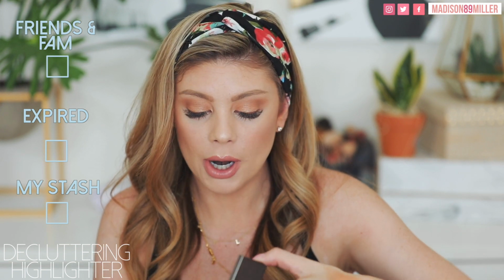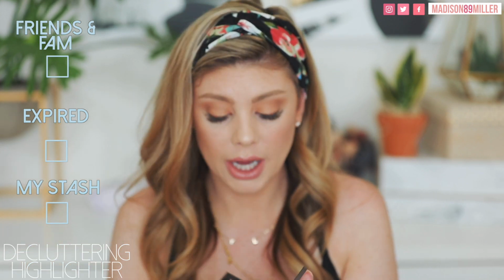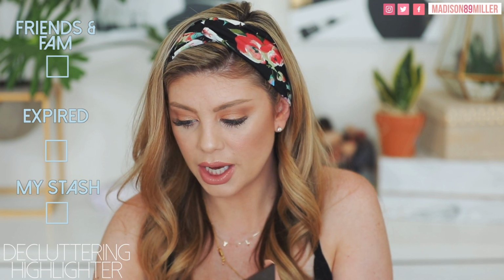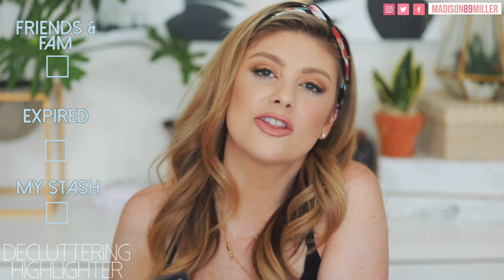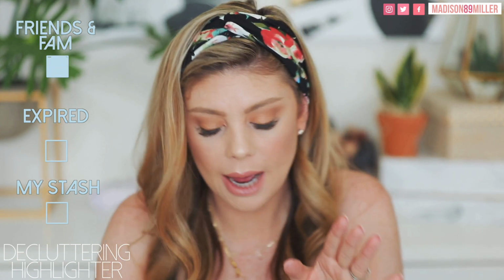Next up is a Burberry one that they sent over a long time ago. This one was also really, really pretty. I use this one a lot. Still really pretty, but it's very similar to the other ones I have in here. I feel like they're all gonna be somewhat similar though, because my favorite shades are that champagne shade. It's just gorgeous. So this one, I'm gonna give it to family and friends, but I might change my mind at the end.